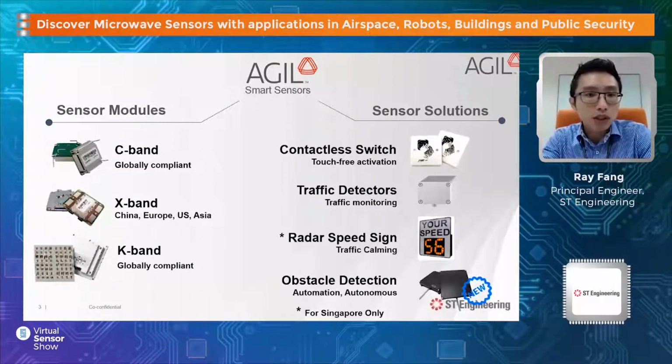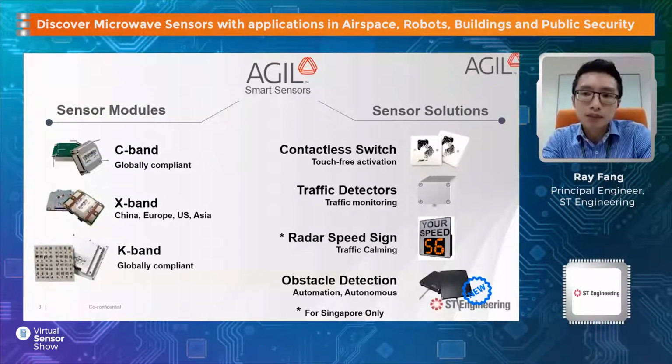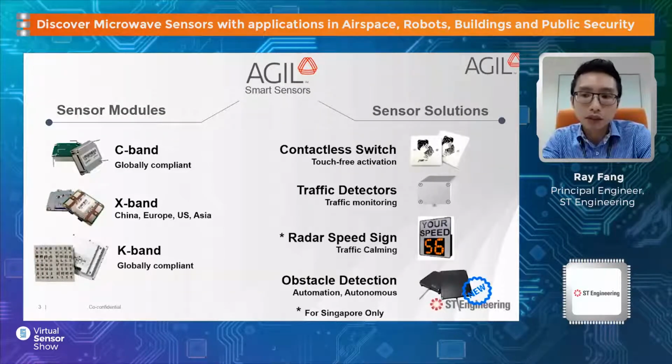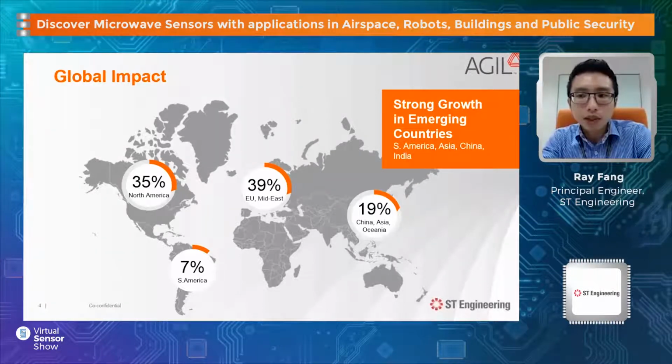Both pillars, the solutions and the modules pillars, are growing rapidly and in parallel, with our optical detection radar being our latest addition under our sensor solutions. This solution is developed to be super lightweight, compact, low power, and priced competitively. At the moment, our largest markets still come from the US and Europe, including the UK, with Asia and South America steadily catching up in the use of such sensors in recent years. This could be because of the increase in tech expertise in using radar sensors in these countries.